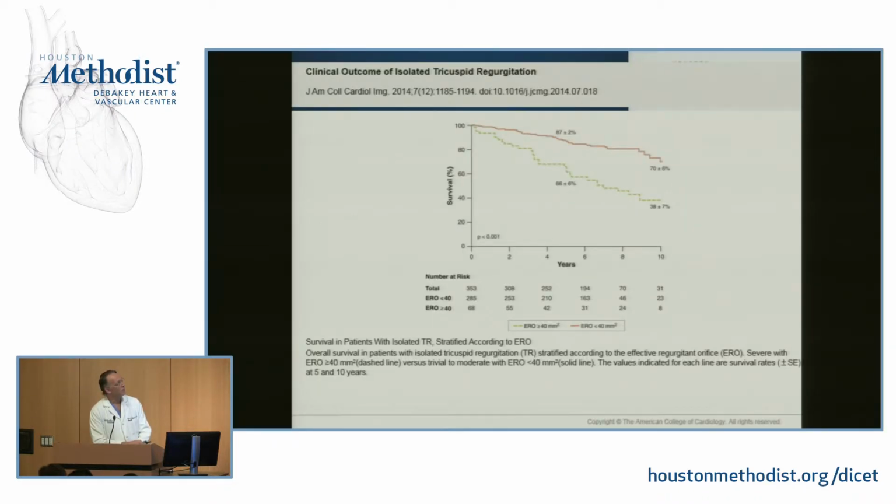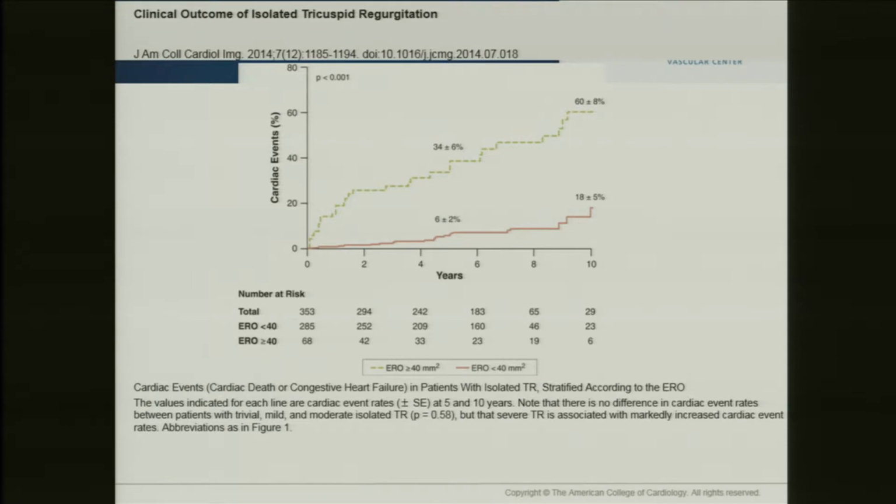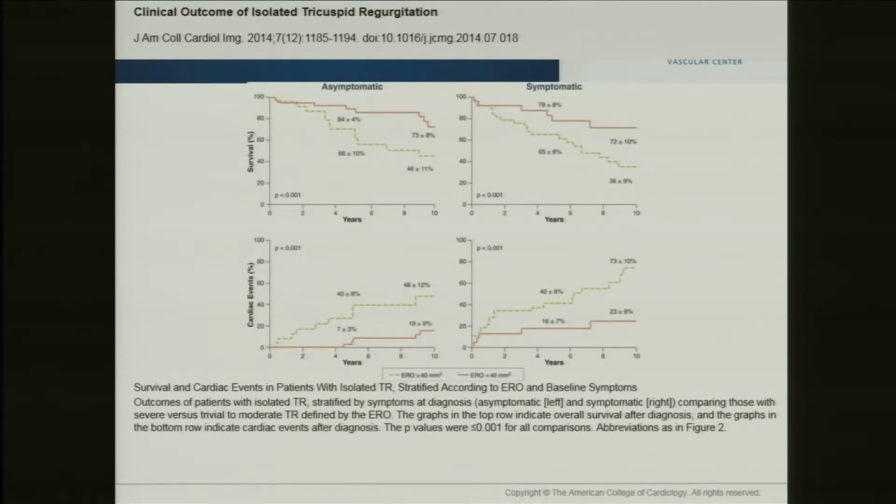But we know that people with isolated tricuspid regurgitation don't do well, and this is a large series of patients who had isolated tricuspid regurgitation and were stratified according to their effective regurgitant orifice. So this is survival out to 10 years. You can see patients with significant tricuspid regurgitation have poor survival compared to a similar population without tricuspid regurgitation. And as you would expect, their cardiac event rates are much higher, 30 to 60% over 5 to 10 years. And it's regardless of symptoms.